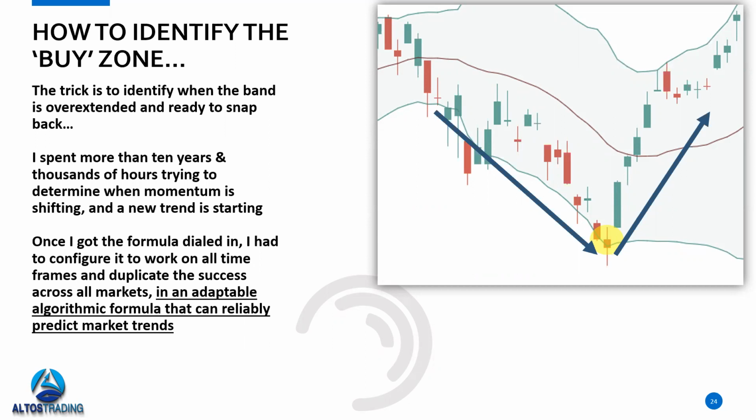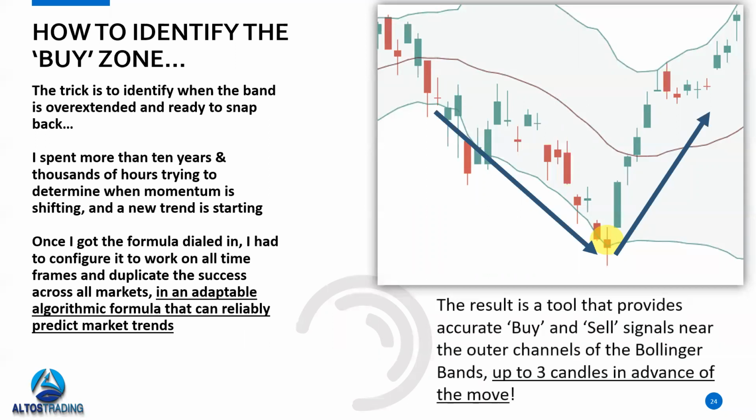Most things out there only work on very specific markets. And then I had to make it an adaptable algorithmic formula that can reliably predict market trends and actually adapt to market conditions. When volatility changes, when trends change, etc., it has to be able to read that. And the result of all this is a tool that really provides accurate buy and sell signals near the outer channels of the Bollinger Bands.